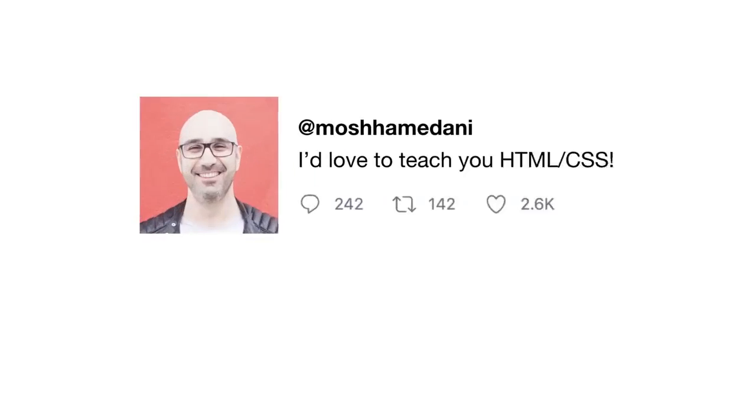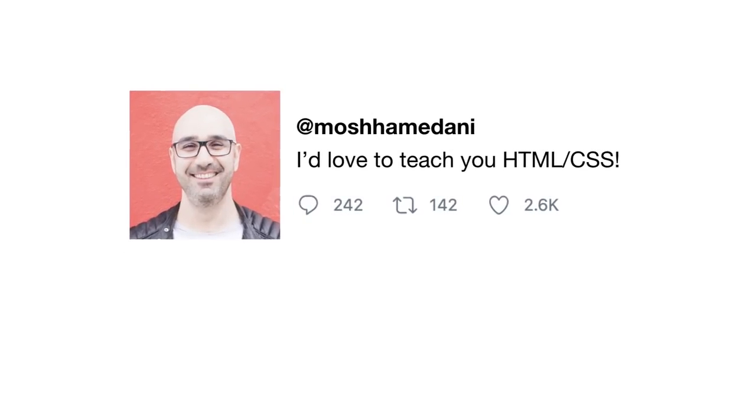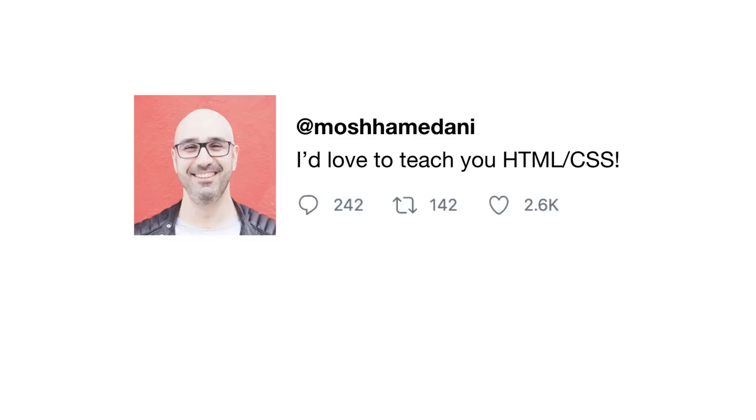Here's a real example. Let's say we want to build a website like Twitter. For each tweet, we want to have a layout like this. So first we use HTML to define all the building blocks of this layout. What are the building blocks here? An image, some text indicating the user's Twitter handle, another block of text containing the message, and 3 icons for commenting, retweeting, and liking the tweet. We use HTML to add these building blocks to our web page.